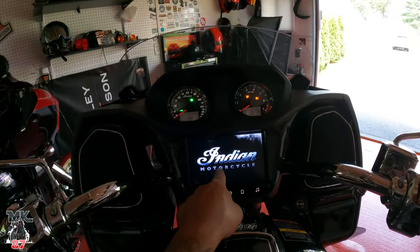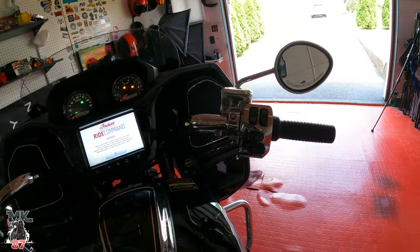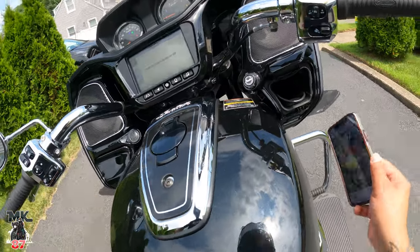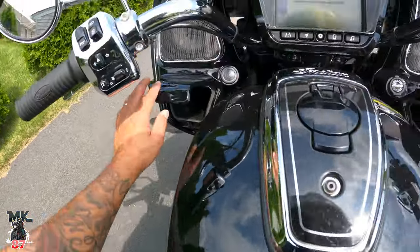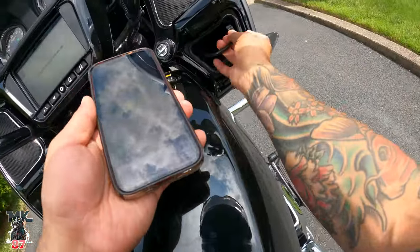Now the power button is right here. As you can see, you turn it on, you can see your Indian Motorcycle logo right there, your gauges light up, and then you turn it off. Another similarity between this and the Road Glide is that you're going to have a right pocket and a left pocket for you to put some belongings in. If you want to fit a pair of glasses or your phone. On this side, you're going to have your connectivity.